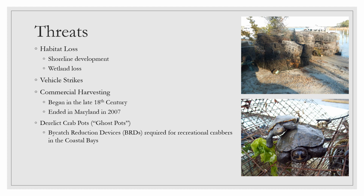Currently, one of the more prevalent threats against terrapins in the coastal bays are derelict crab pots, or ghost crab pots. These happen when crab pots become abandoned from their buoy, and terrapins attracted to blue crabs and the same bait used to catch blue crabs will enter these crab pots and then become stuck and will subsequently drown.